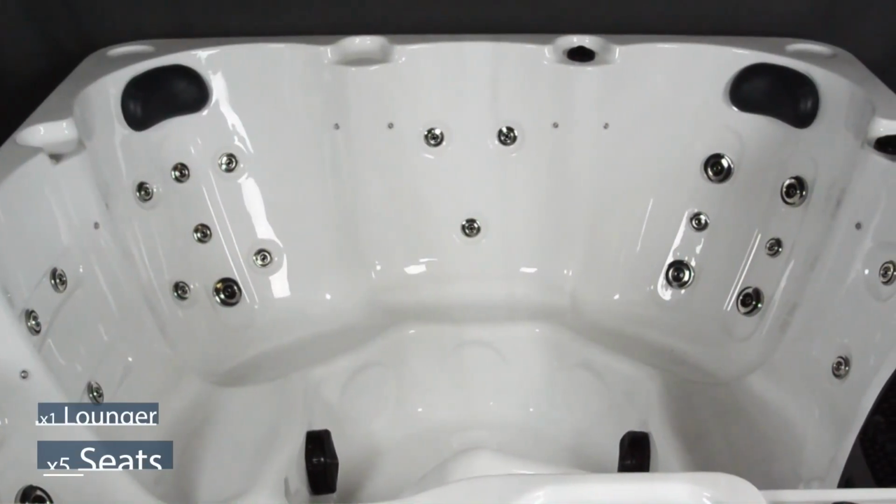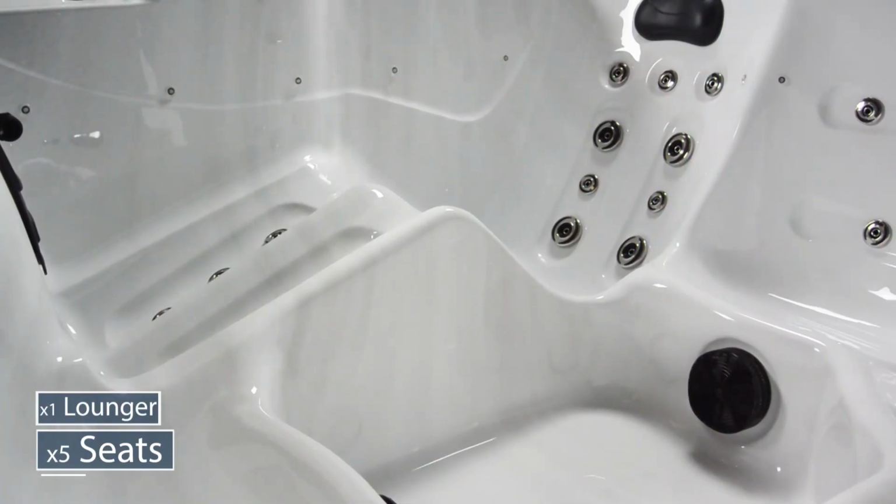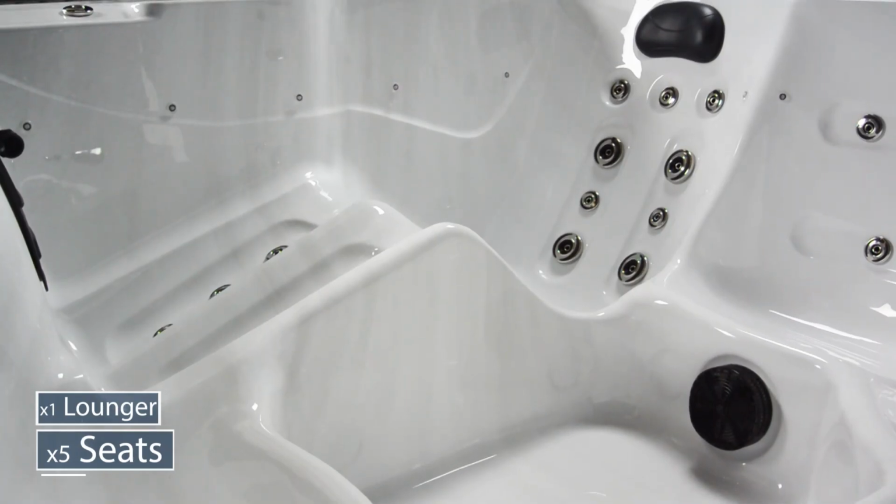This spacious 6-seater hot tub boasts 5 comfortable seats and 1 luxurious lounger, providing ample space for you and your loved ones to unwind and rejuvenate.